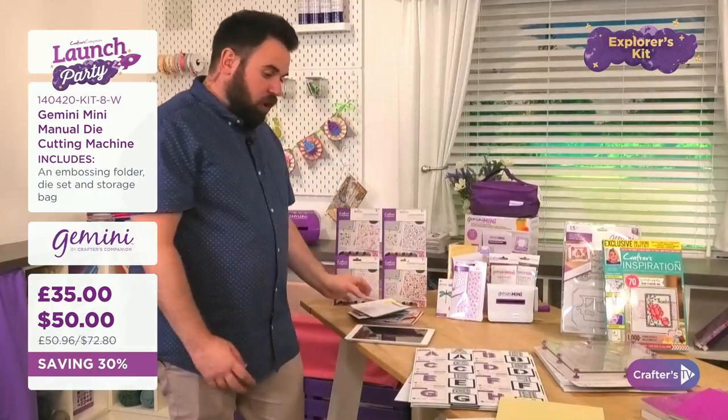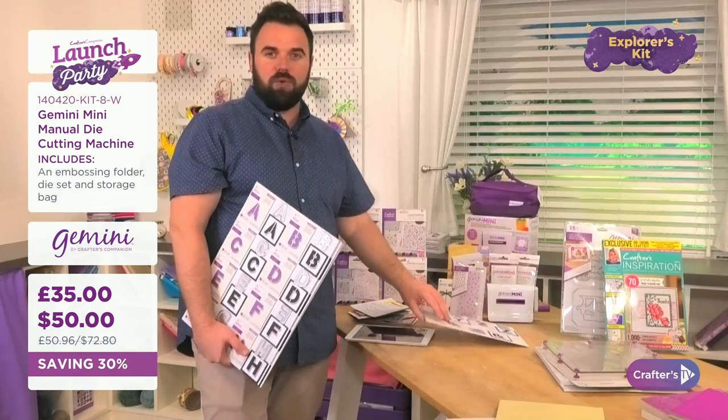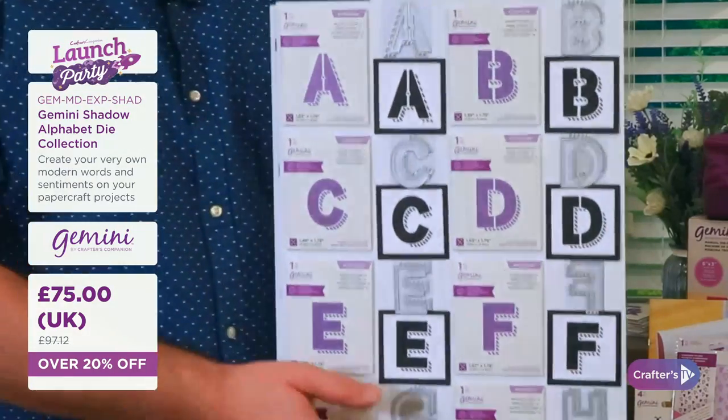Now, one of my favorite die sets that we've bought, I think it might be my favorite die set that we do. I think there's so much that you can do with these. And what I love about them is they are so modern as well. So this is what you've got here.